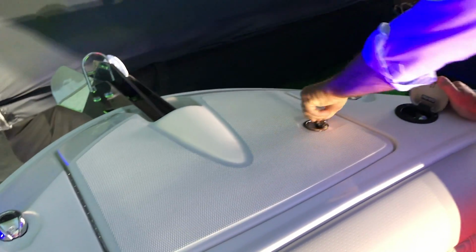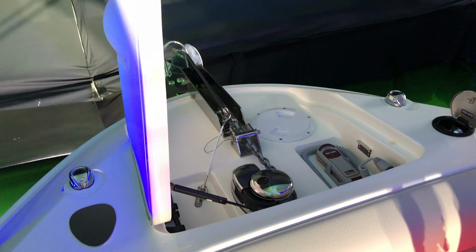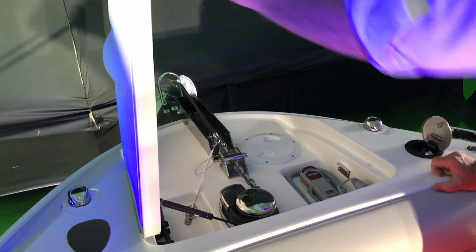Full windlass up here as always. Got a little washdown on the bow, which is nice because you have a stainless steel anchor. Anchor comes up a little muddy sometimes. You pull this out, you rinse it off. If you're a boater, you'll appreciate that. If you're not a boater yet, you'll appreciate it when you own it.